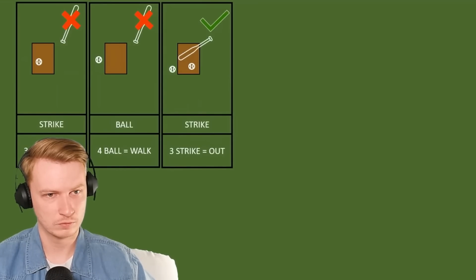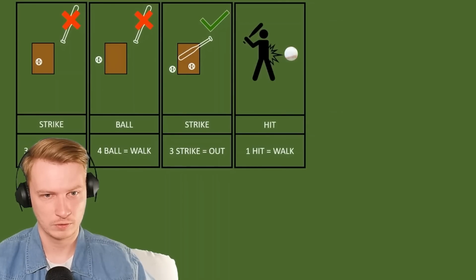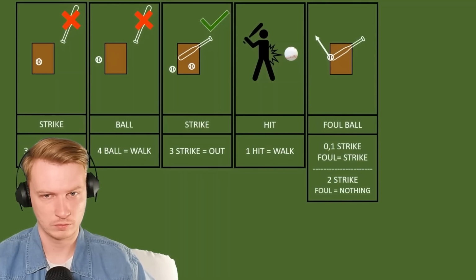The batter swings his bat but was not able to connect with the ball. It doesn't matter whether the ball is inside the strike zone or outside. It is called a strike, and 3 strikes is 1 out. If a ball hits the batsman, that is called a hit by pitch, and in that case the batsman gets to walk to first base. If the ball strikes the bat and it goes into the foul area, then it's called a foul ball. If a player has 0 or 1 strike, then the foul would count as a strike.